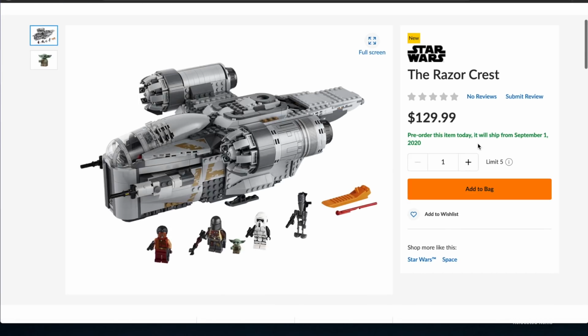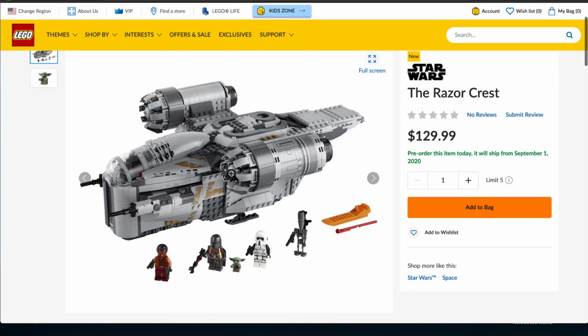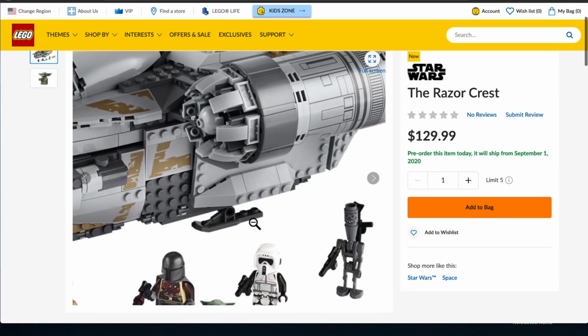Razor Crest. Pre-order this item today. It will ship from September 1st, 2020. I'm not sure I know what that means exactly. They're like, it might start shipping then, but it doesn't say it'll ship on. It'll say it'll ship from. So you could potentially get this in like December from what I'm reading there. That's their way of covering it.